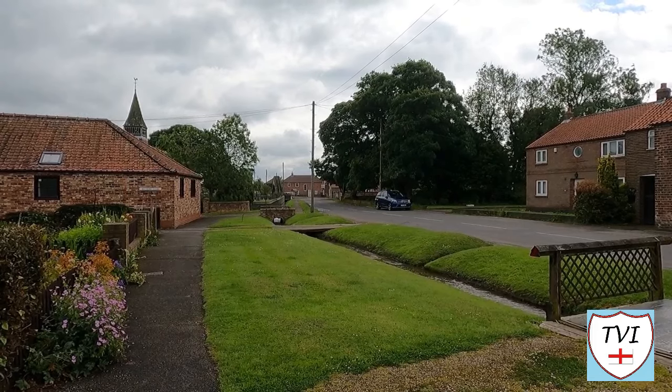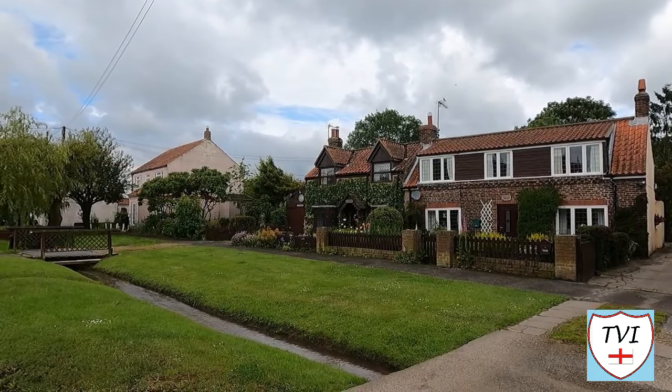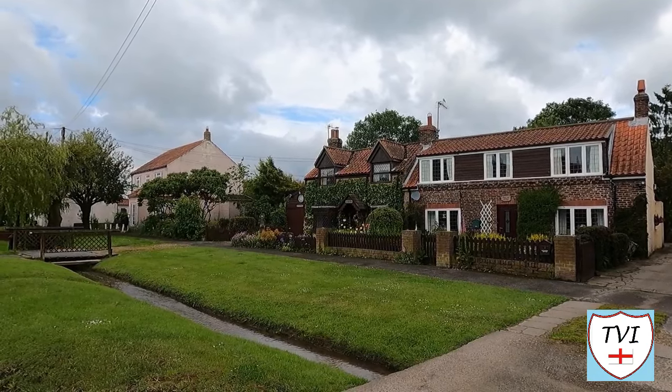West Lutton used to have a wheelwright's and a forge, both of which are now houses and can be seen in this shot here. Beautiful cottages. Let's head towards the church next.